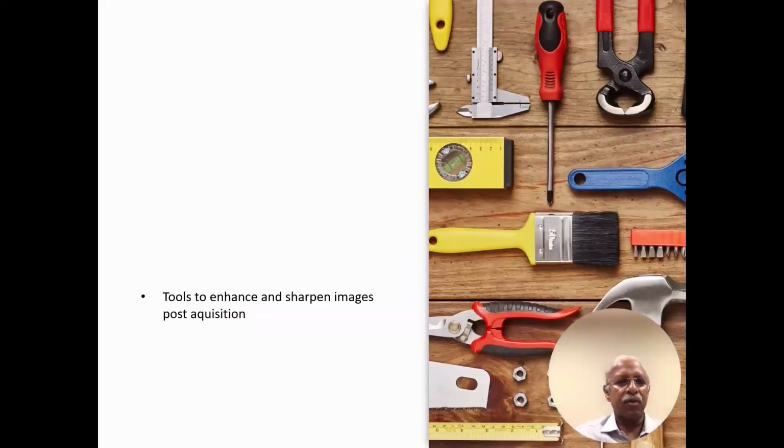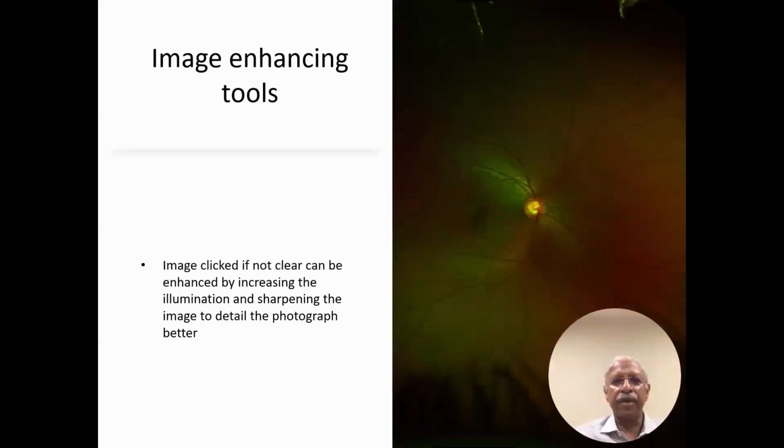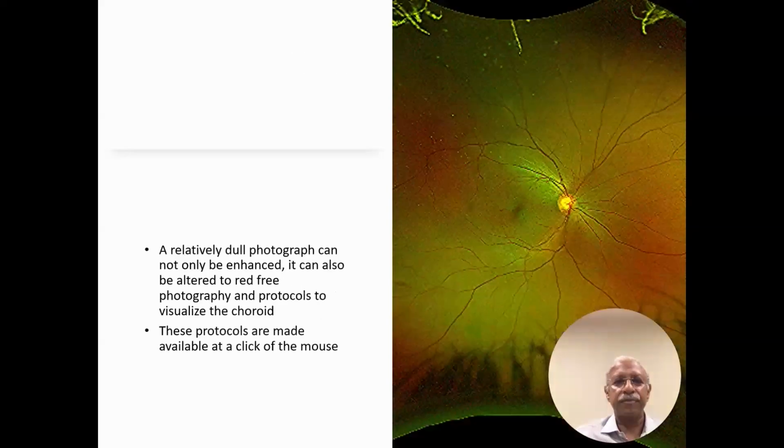We do have tools to enhance and sharpen the image post-acquisition. Sometimes you find that the image that has come to the terminal of the consultant may be of suboptimal quality. One need not send the patient back to the Optos and redo the whole procedure. We can use the tools available at the computer terminal and sharpen the image and brighten it. So this image, which is dull and not so bright, has been sharpened at the final terminal by the consultant, brightened up, sharpened, and the image is seen very clearly.